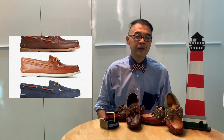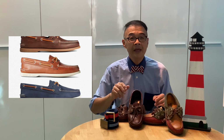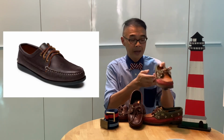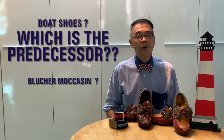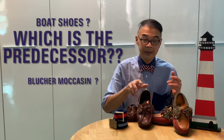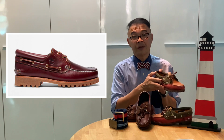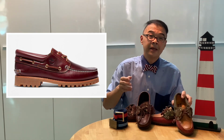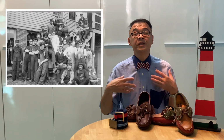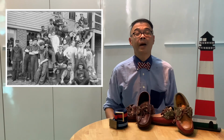And this week we are talking about the boat shoes and also the Blucher Moccs, or in other words, it's also called the rugged handsome. Now, foremost, there's always a question: which comes first, the boat shoes or the Blucher Moccs or the rugged handsome? What I'd like to do is explore the background history of the shoemaking industry in Maine, because all these shoes come from Maine.